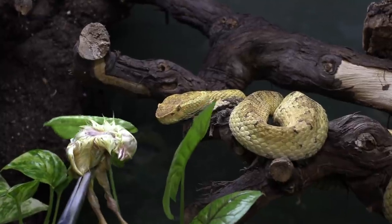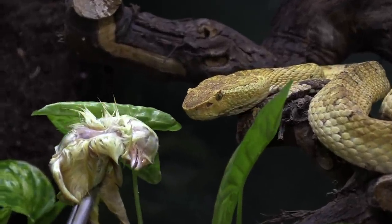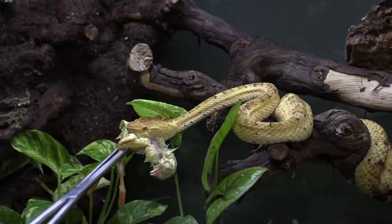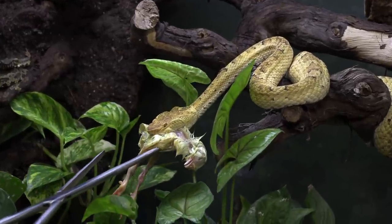Let's see. Oh yeah, okay. She's super interested. You want it? Come on. Ooh, look at that! That was a beautiful strike. Now, this is a flat-nosed pit viper. They're from Java, Indonesia.